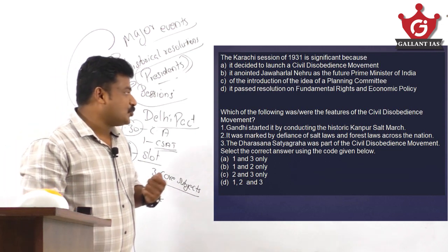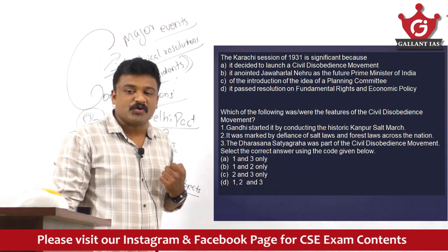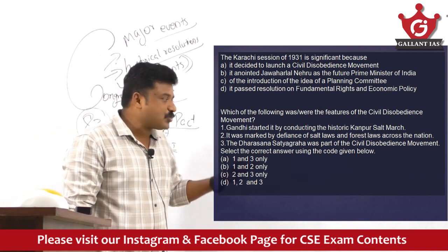So that is true. D is your answer. It passed a resolution on fundamental rights and national economic policy. That is the answer to your question. Karachi session is significant because of D out of the given choices.